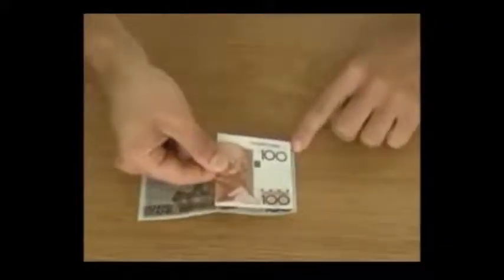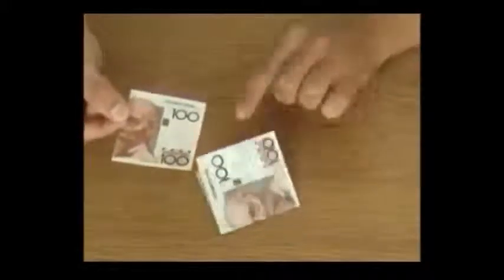So when you keep the short edges flush, if you would glue it on top, this will not be exactly in the fold of the middle. So you want to have it a little bit off the edge. Okay, so you have one bill, not folded exactly in half, and one half of a bill.